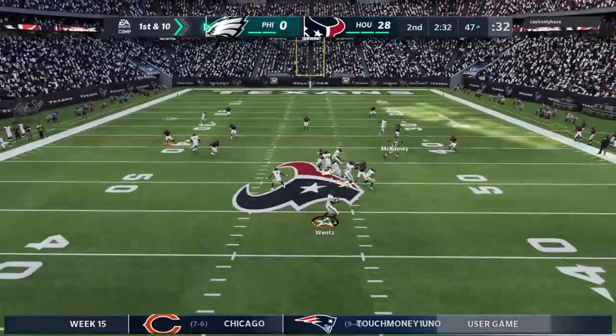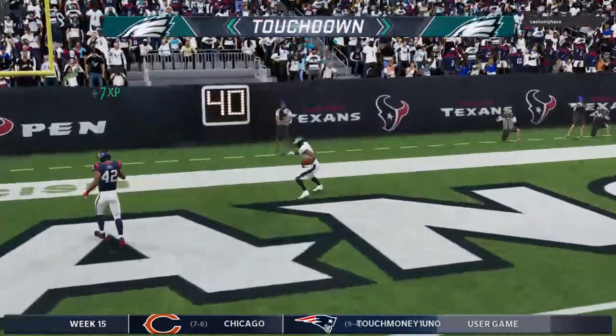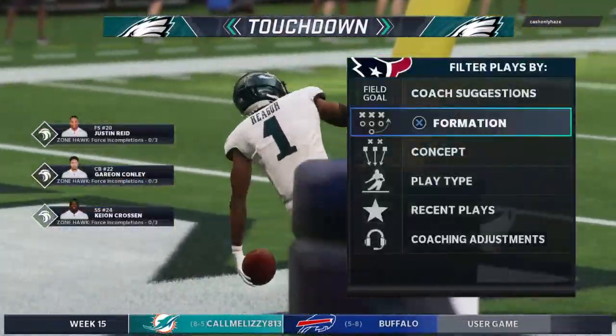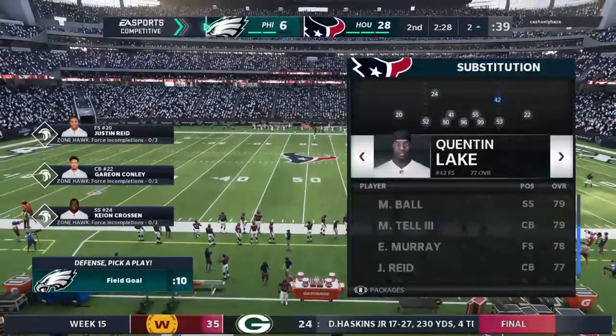They go play action here on 1st down. He'll fire it deep for Rager. And this is caught. Touchdown, Philadelphia. Jalen Rager, his 17th touchdown now on the season. And the Eagles get a score closer.